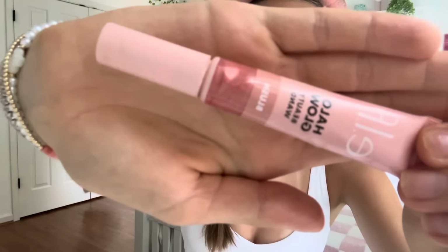Complimentary to my e.l.f. Halo Glow wand, we've got the e.l.f. Halo Glow blush. Look how iconic that is. Today we're using the Rare Beauty one because I love Miss Rare Beauty. One dot is all you need in each space.